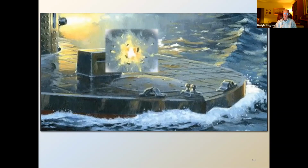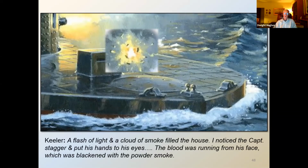Paymaster Keeler stood below the platform awaiting orders. "A flash of light and a cloud of smoke filled the house," he wrote. "I noticed the captain stagger and put his hands to his eyes. The blood was running from his face, which was blackened with powder smoke." "My eyes," Worden said, "I am blind. But do not mind me, save the Minnesota if you can." Lieutenant Green came forward from the turret to assume command. The pilot and the helmsman were shaken but not injured, while a stunned and partially blinded Worden ordered the helm to starboard, turning Monitor away from the action and into shallow water where Virginia could not follow and her guns could not reach.